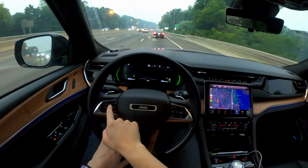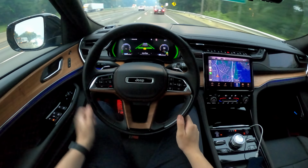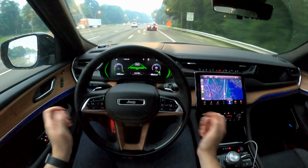I want to show you the Grand Cherokee in the center screen. It's kind of cool. A little bit of that little Grand Cherokee there, which looks cool. But yeah, it's a cruiser.